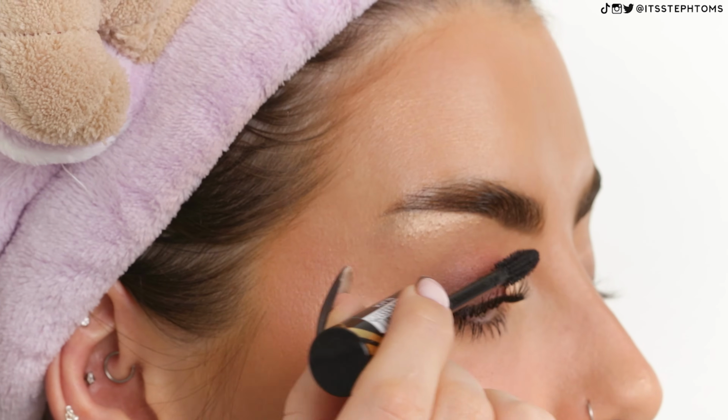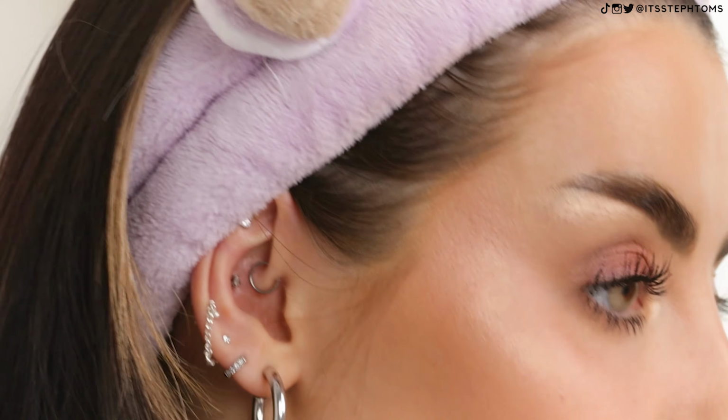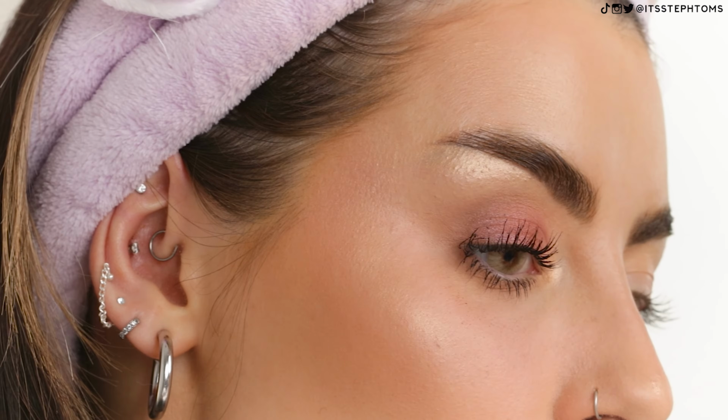Just trying to load it up a little bit more to see if I can hide the fact that I did pull out all my eyelashes. Okay, right, I'm now gonna go and do the other eye because I feel like I can't quite tell what I'm looking like right now. I'm gonna go to the other eye and then I'll show you guys the finished look.